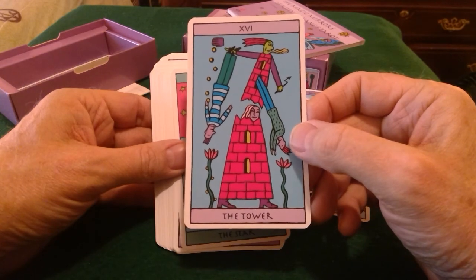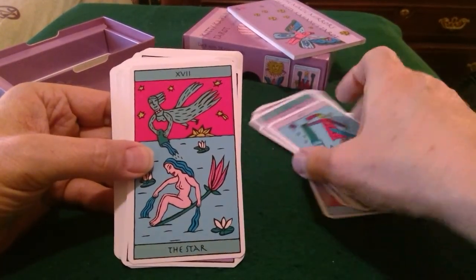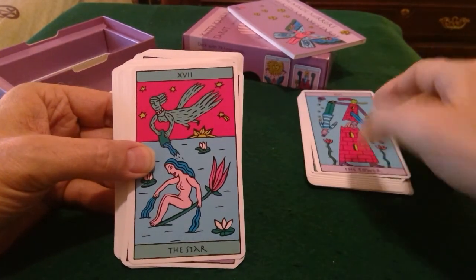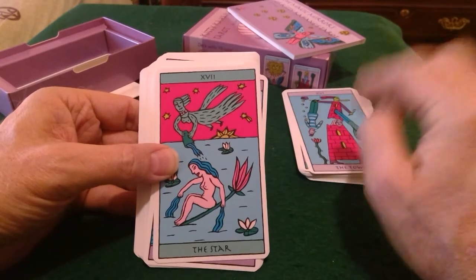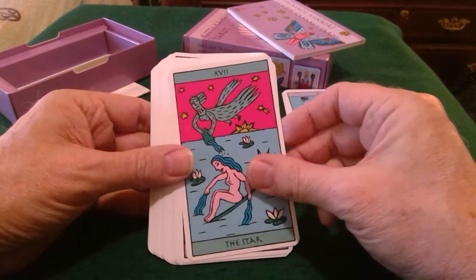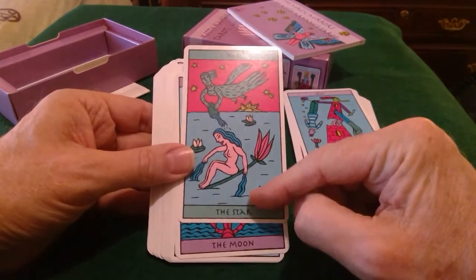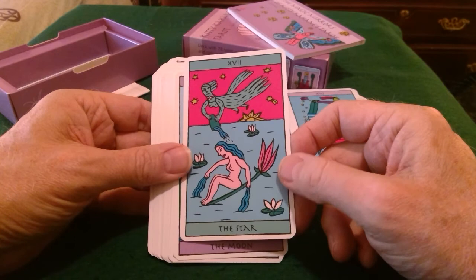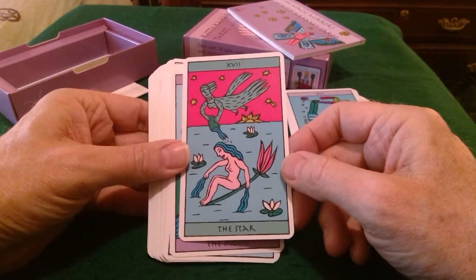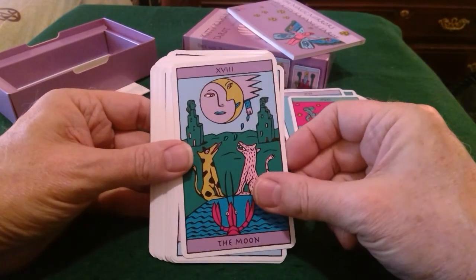But these experiences are needed to right a wrong, or, well, it's not an atoning card, but it means it's something that's false. Your life is built on something. There's a falsity. Oh, I like that. This is a sign of Aquarius. The moon.